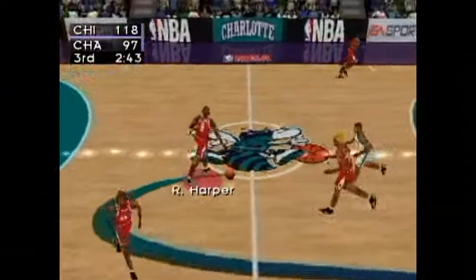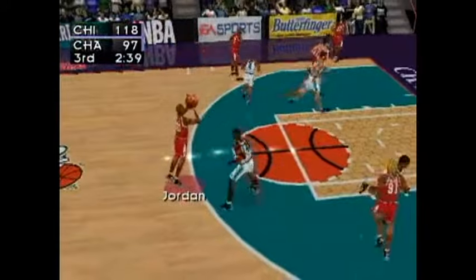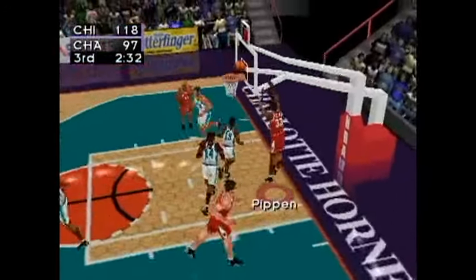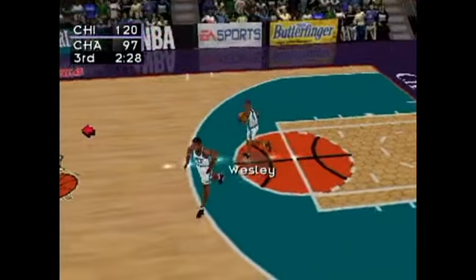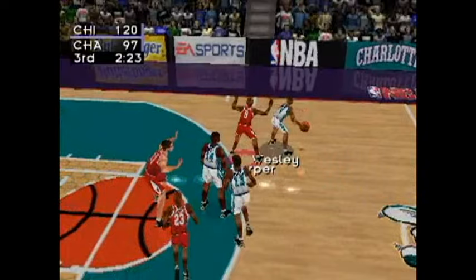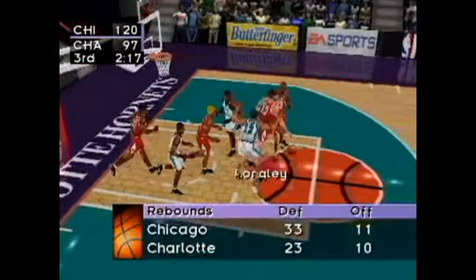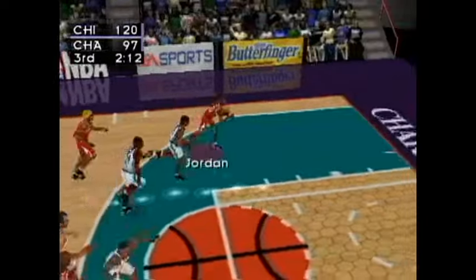Inbound pass to Harper. From center court to Rodman. The number 23 takes the jumper. Board made by Longley. Passes to Pippen. With the J. Sinks it. Inbound pass to Wesley. Wesley takes the jumper. He misfires. Longley to Harper. Number 23 handles the pass.